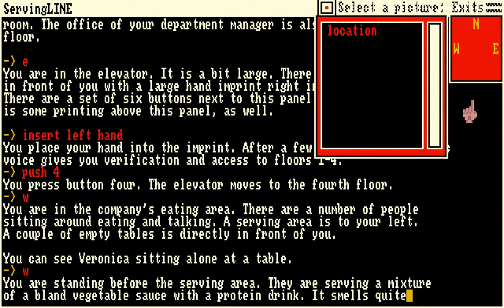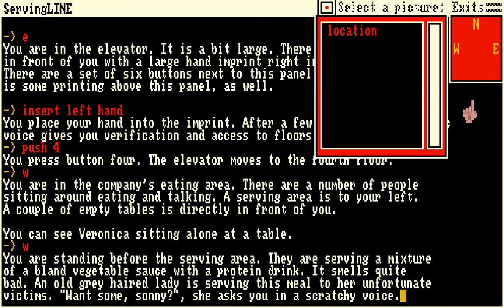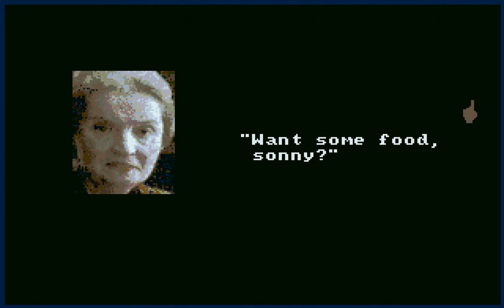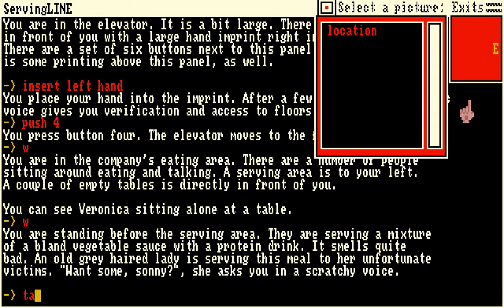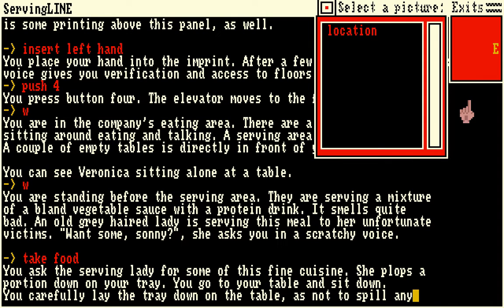You are standing before the serving area. They are serving a mixture of a bland vegetable sauce with a protein drink. It smells quite bad. An old grey-haired lady is serving this meal to her unfortunate victims. "Want some, Sonny?" she asks you in a scratchy voice. You ask the serving lady for some of this fine cuisine. She plops a portion down on your tray.